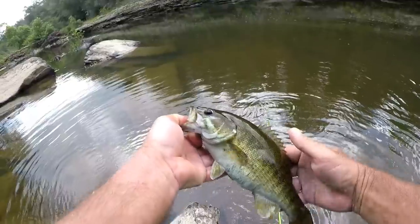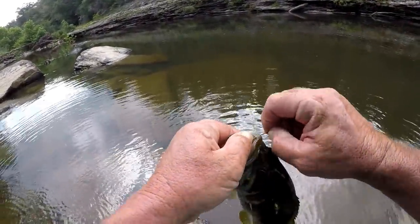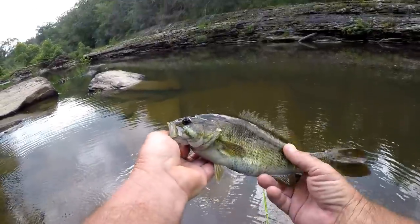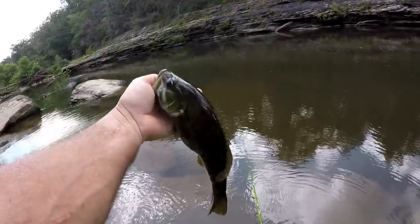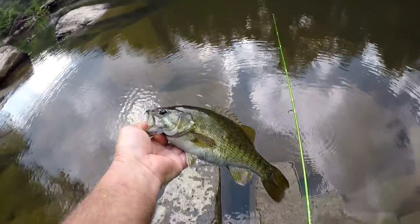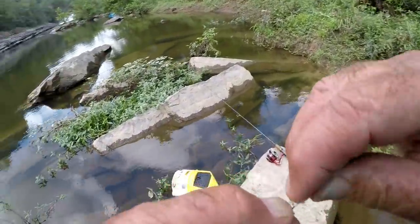I missed them. I'm messing with them, making them bite. Look at that beautiful smallmouth. There's another one. They're not big, but they're pretty. They're real healthy. Let's let him go. Let's see if he'll give us time to watch him. They won't do it. A smallmouth takes off quick. They're out of here.